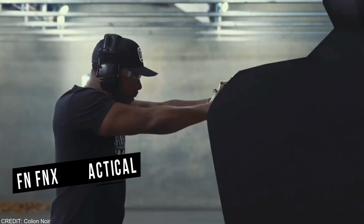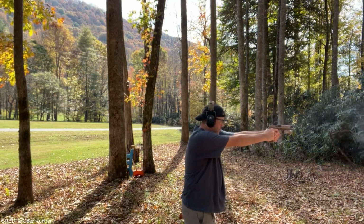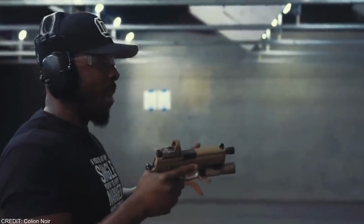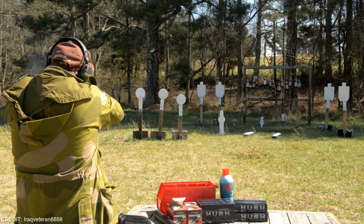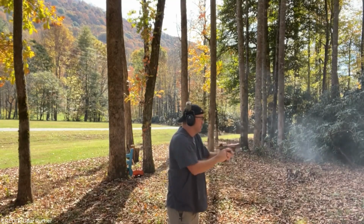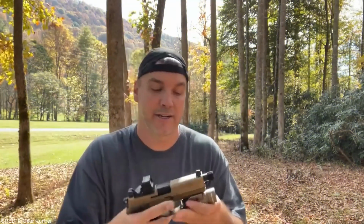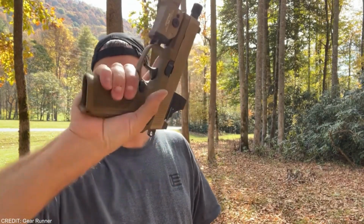FNX 45 Tactical. I don't know of a better handgun than the FNX 45 Tactical for taking out of the box, taking out the thread protector, adding the 45 caliber silencer of your choosing, and heading to work. However, the FNX 45 is a master of silent target eradication, not a jack of all trades. You can shoot further and reload more quickly because of its 15-round magazine capacity and enlarged base plates, but these characteristics won't be as easily concealed by a t-shirt.